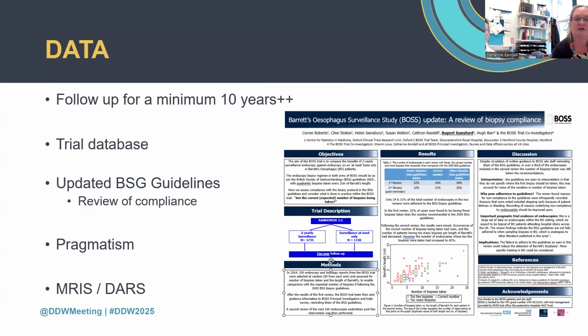So then after that, we get onto data. So we had a huge amount of data, 3,500 patients, minimum follow-up 10 years. So the trial database was really important. And I think one reflection going back, that was managed in-house. I think probably looking at how you would design that and do that, and potentially with the statistics team being more involved with that, there would have been a cost implication of that, but I would suggest that would be money well spent. So the other things to think about over the period of time, the BSG guidelines were updated.